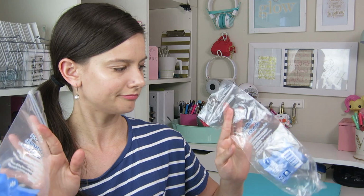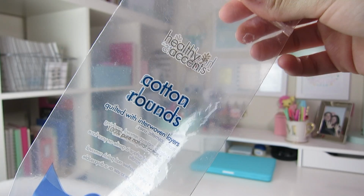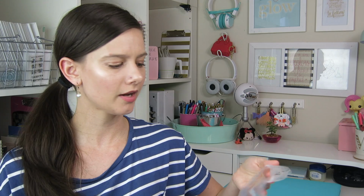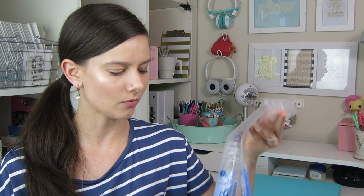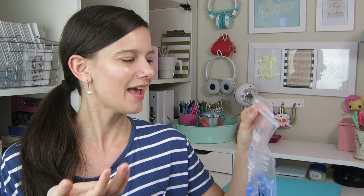First I have 2 little bags of cotton rounds, and these are the Healthy Accent cotton rounds. And these were fine. I actually prefer the Walgreens brand cotton rounds. I've tried the Walgreens, I've tried these, and then I've tried the Up and Up by Target ones, and I really prefer the Walgreens ones. These were not very sturdy, and so after a couple times wiping around your face, the cotton would start to rip apart, and it wouldn't stay sturdy, if that makes any sense. I had 2 of them, so I used them up.